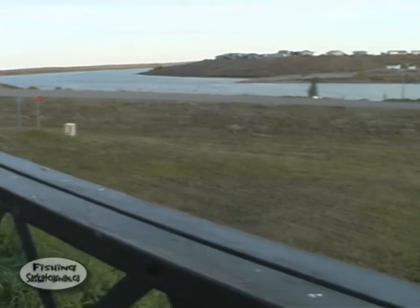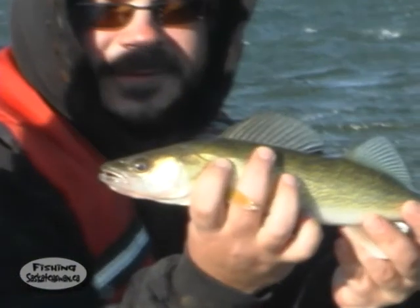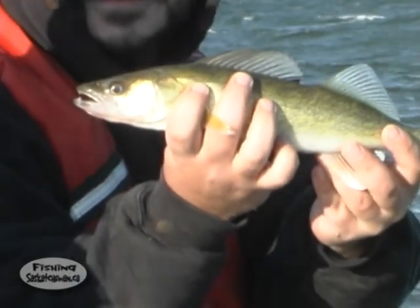Hey folks, today we travel to the southeast corner of the province to try our luck on Rafferty Reservoir, jigging for fall walleye. The weather may be starting to get chilly, but the action on the water is just heating up.